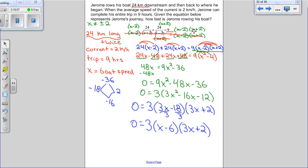So all of that just leads us to figuring out what the answer is. Why did we factor all that? So we could figure out what x value would work, right? The answer to this is what makes each set of brackets equal to 0. So what would make the first set of brackets equal to 0? 6. What would make the second set of brackets equal to 0? Negative 2 over 3. Remember, the trick is the number without the letter divided by the number with the letter.